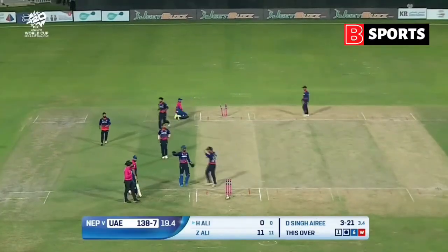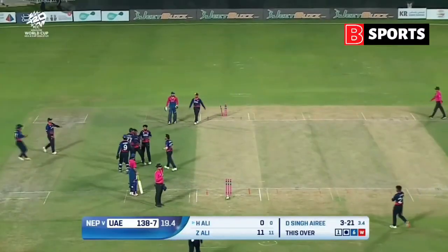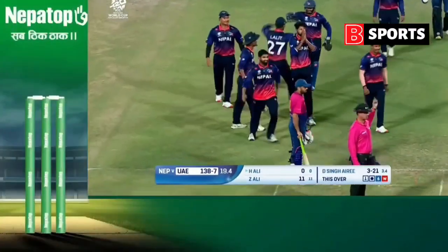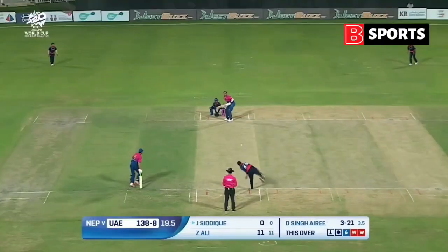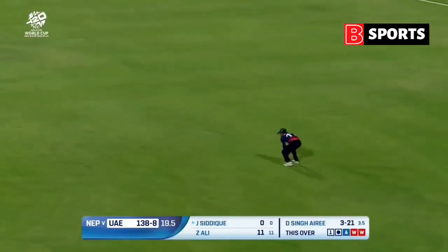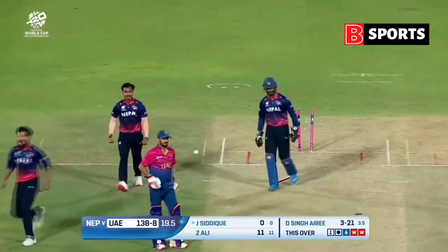Unbelievable drama in Muscat. It's going to be 139 for 8. Exceptional fielding from Sundeep Jora, who held his nerve. And all 3 results will be possible off the final ball. Airee to Sadiq. Helped into the leg side. They will get 1. A fumble. Can they get 2? Throw. Slip. It's all over. Nepal win by just 1 run.